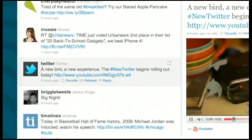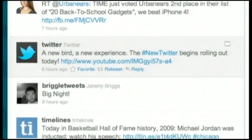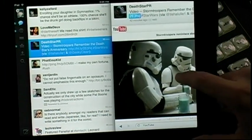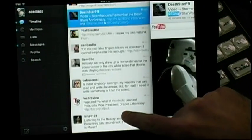And it's very similar to the Twitter iPad app that has been out, where it does almost the exact same thing. You can see if you're watching here, we've got our Twitter iPad app, and it allows you to expand the media and let that take over the site as you scroll through tweets.